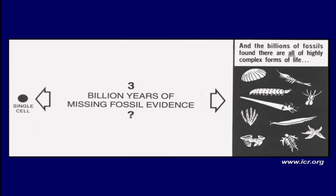Why don't we find these missing links? There should have been innumerable ones. Biggest evolution ever happened. And the richest portion of the fossil record for both reasons that should be there, and there's nothing. You go from single cells to multi-million cells, nothing in between.